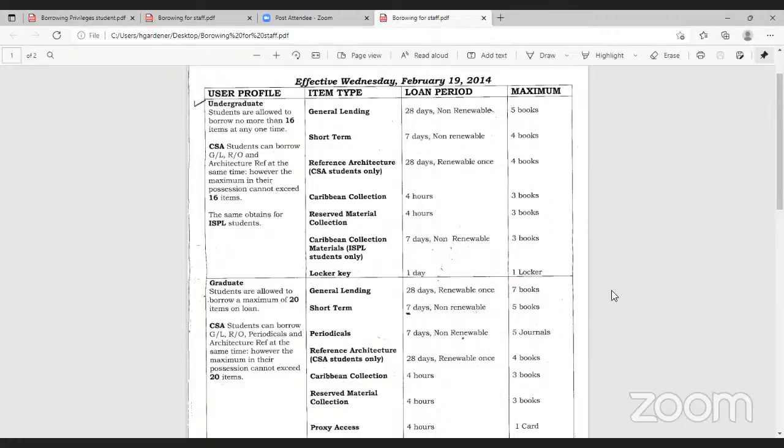Okay, all right. So if you're seeing my screen, the first item on the agenda says user privilege for undergrad students. So you can borrow 5 general lending books, which is extended for 28 days, non-renewable. Then you have 4 short-term books, which is for 7 days. And then we have reference architecture books, which you can borrow up to 28 days, and you can borrow 4 books, and that is renewable once.